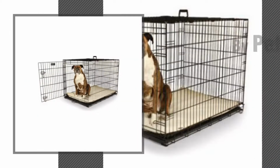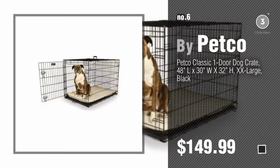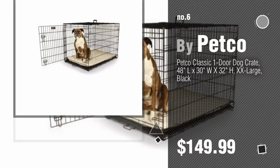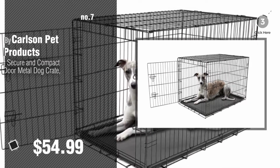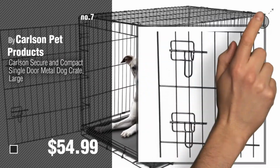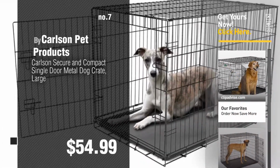Number 6, by Petco. Number 7, by Carlson Pet Products. Click the info circle to find more amazing products and gift ideas.